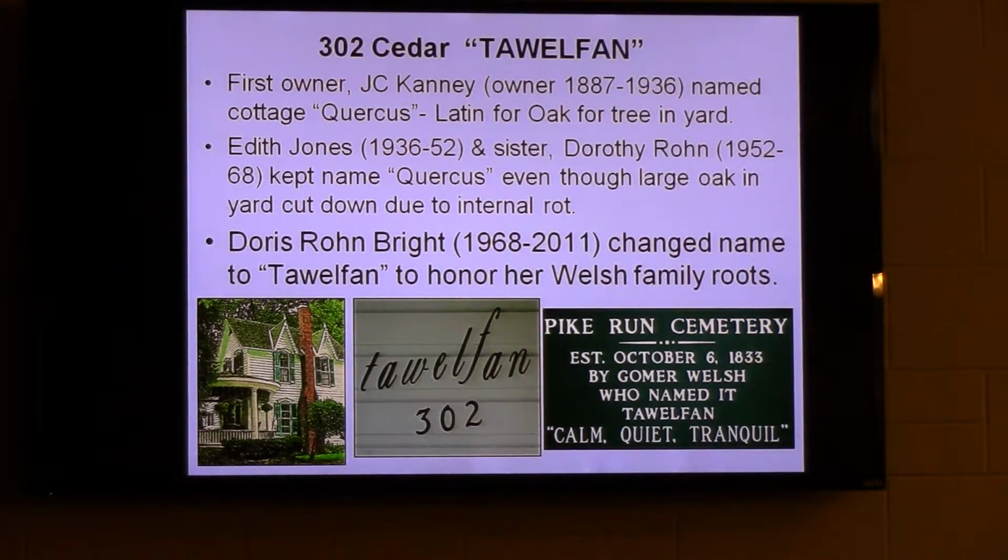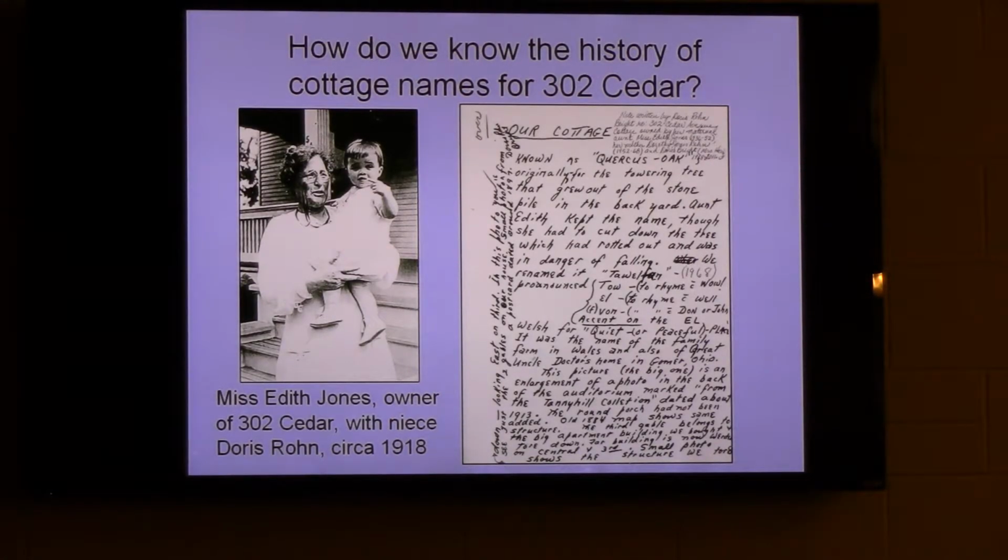And it was when she went to the cemetery that she saw the name Tawelvon and selected it for her cottage. Now, how do we know this? It's because in Doris Bright's own handwriting, we have this explanation of the cottage name: the Quercus, the first name, how you pronounce Tawelvon, and why she changed the name.